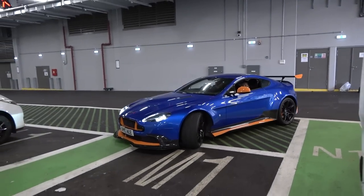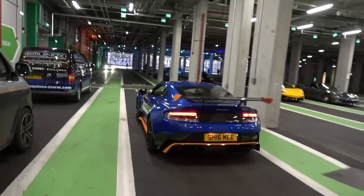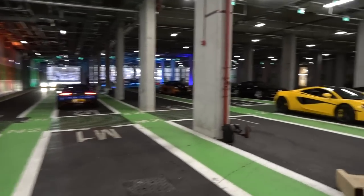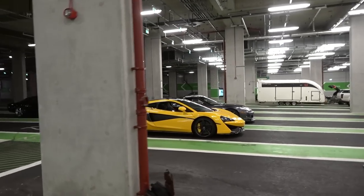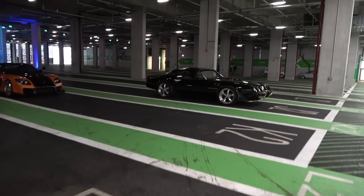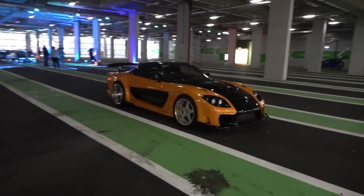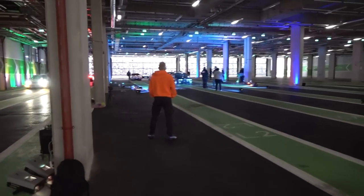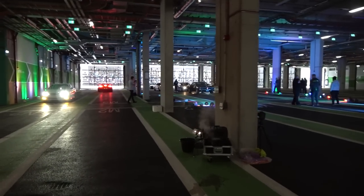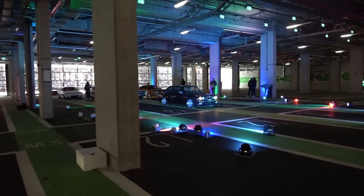We have arrived underground at Wembley. Ciro has stolen my seat, so I'm now being forced to walk. But just a quick overview of what we have: a 570, an old Pontiac, Corvette, RX-7. This is really cool, and a bunch of stuff up here. Let's head up and have a better look. We've got Nick, NWVT here. We've got an E30 M3.